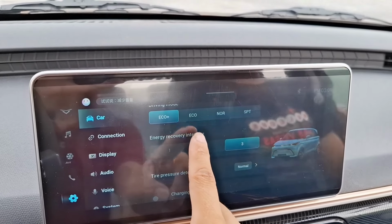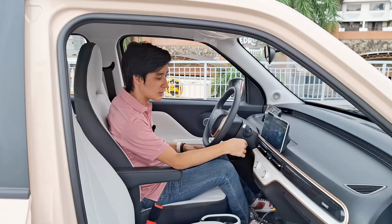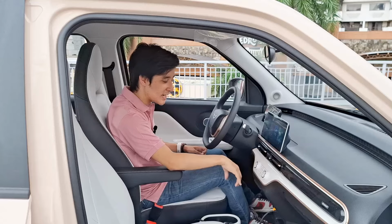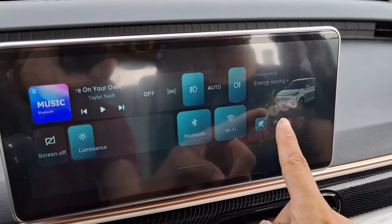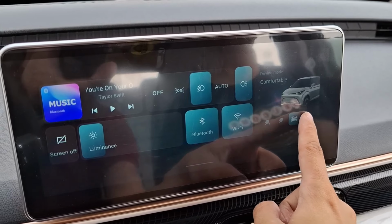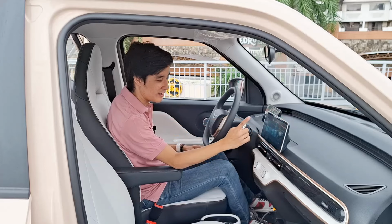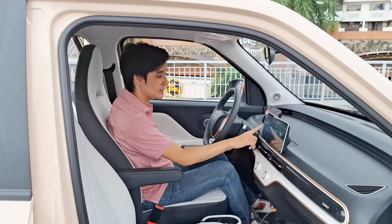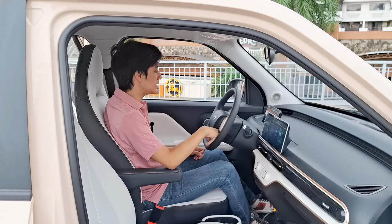You can adjust the driving modes here in the car settings, or swipe this down, or swipe this down. Yeah, it's a bit laggy. You can see all of your driving modes now. So just leave it in Eco Plus, and for me, the best mode with this vehicle. All of your light controls are here too. You have onboard Wi-Fi and Bluetooth connectivity as well. And if you want the screen off, just do that and turn it back on, just with a touch.